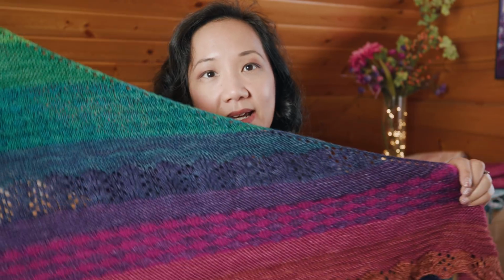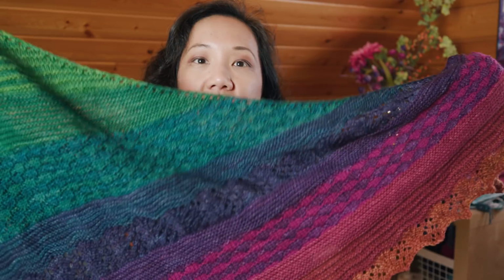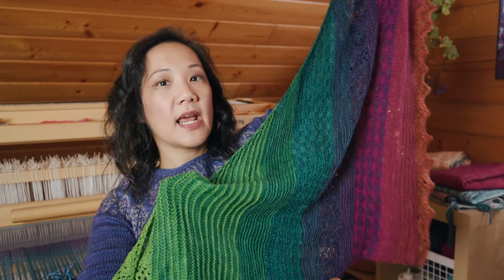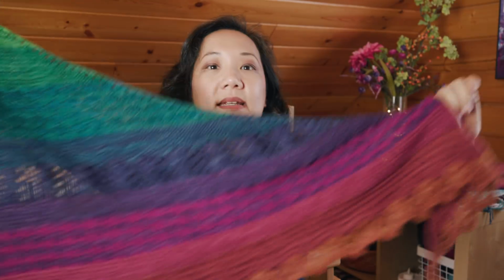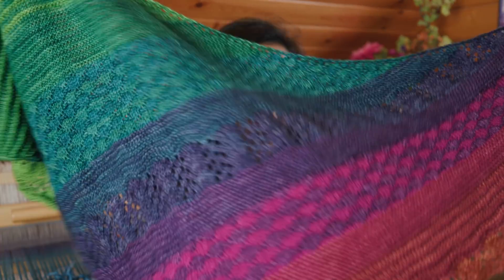So we have these available right now. This Symphony kit is up and it's ready to go. It's up in the shop right now. We wanted to get a jump on the holiday season because I know it gets a little bit crazy, a little bit hectic once we start getting into November and stuff like that. So we wanted to be sure that you would have it in time for the holidays. So that is that shawl. It's called the Symphony shawl, Symphony kit.